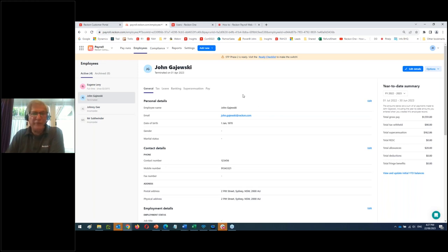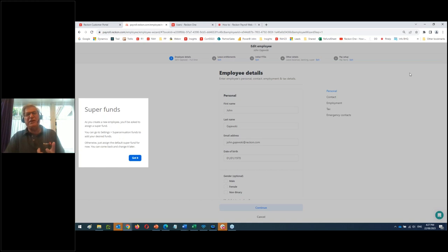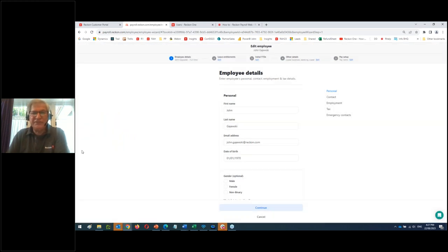Now, if I wanted to edit details here, then I can click on edit details and go through the whole thing. And what you'll find, and this is what you'll see when you're creating your employee as well, is a path across the top, telling you what the stages are of the entire process to set up an employee or to edit their full record. So we just start at the top and work our way down.